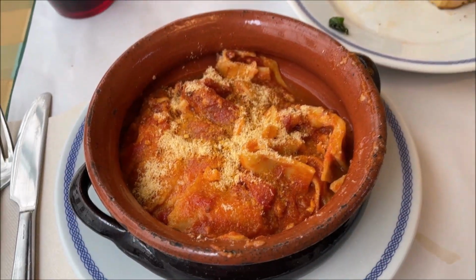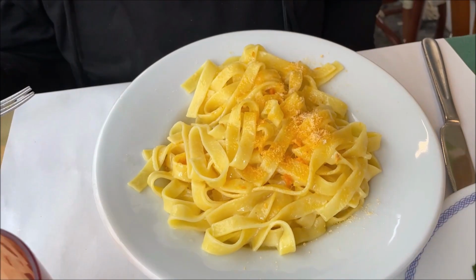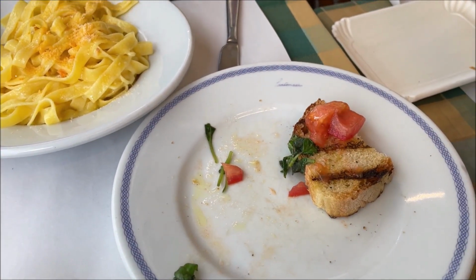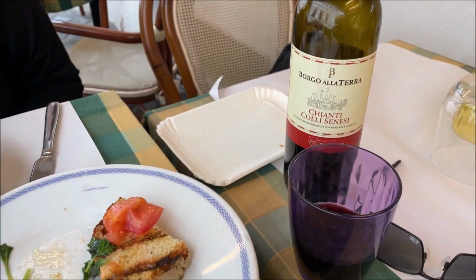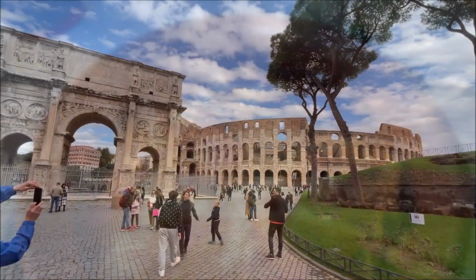And we've ordered lasagna, and Vanessa's ordered a fettuccine dish. So I'll show it to you. Here is the lasagna. There's that fettuccine, and that's what's left of the bruschetta. And a bottle of wine. So it looks really nice.